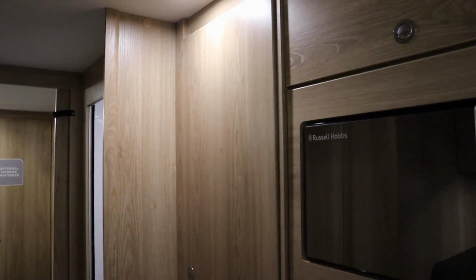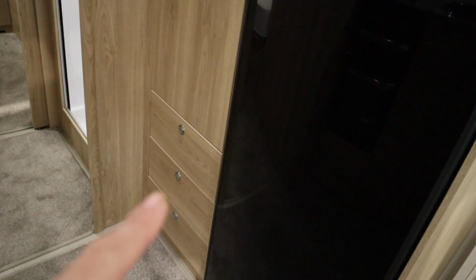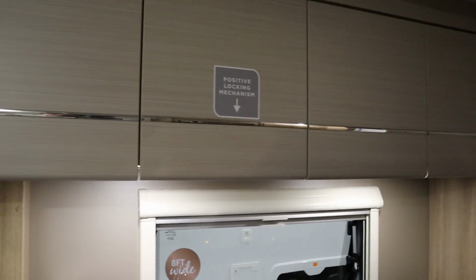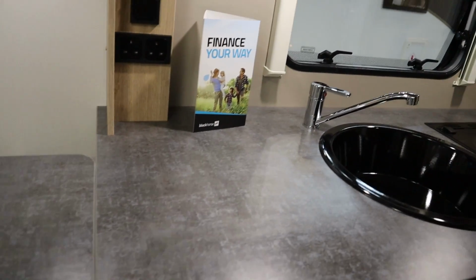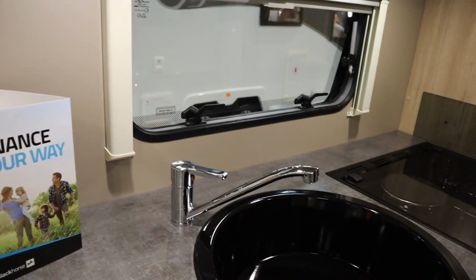We've got on the right hand side as well, the near side, the wardrobe, and then we've got three drawers as well on here, which is good to see. You really can feel the space because of the 8-foot wide body. On the other side, the far side, good to see we've got a drop down, and what I do like about this is that because it's on the other side, it's not getting in the way of anybody. Excellent to see. A couple of plug sockets here, a light and switch as well.